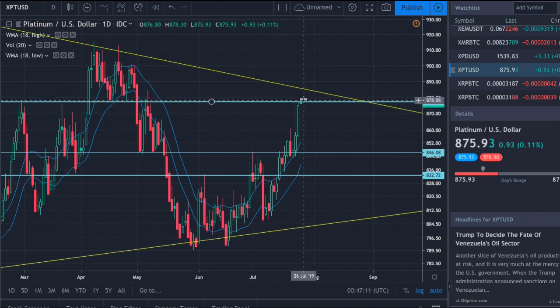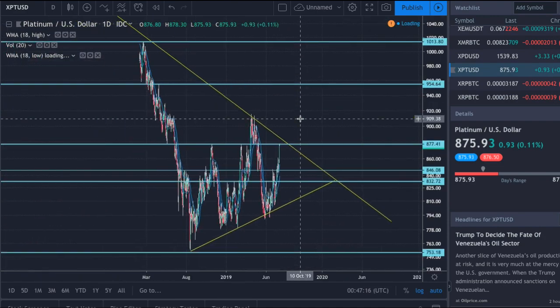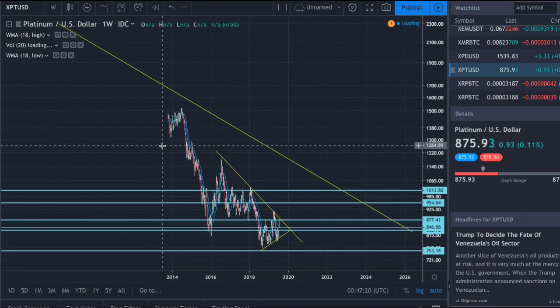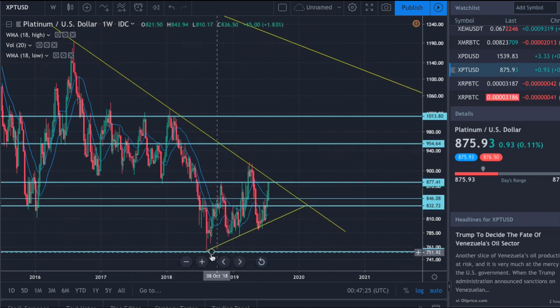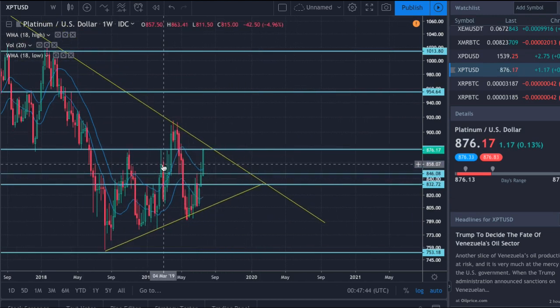If we keep going higher from here, we'll be talking about the triangle pattern right here. Better if I pop into the weekly so you can see it a little better. Right there, that's better. You can see this triangle pattern right here. We could bump up against this, and that could become resistance before we see a retracement. And we will see a retracement, I think, from here, definitely. In my opinion, we have come up pretty high. We do need to see a bit of healthy retracement. And I think this level right here at about 875 could be it.